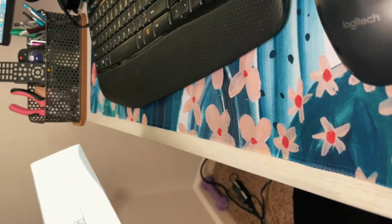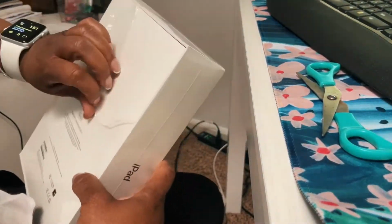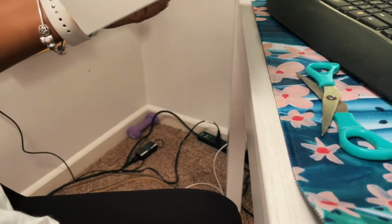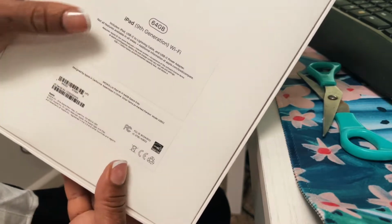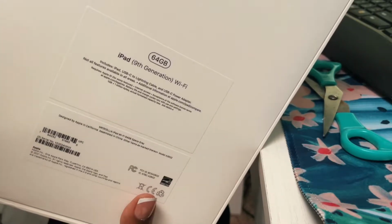So I got my new iPad I told you guys about, and I'm about to unbox it. I'm still at work, so we're trying to figure out how to get everything squared away. I got the latest model, which is the iPad, the cheaper version. Well, not cheaper, the more affordable version out of all the other ones. $320.